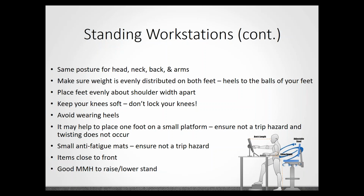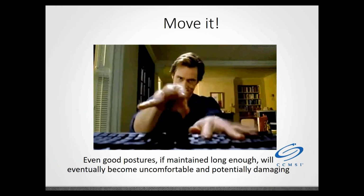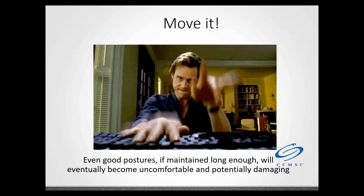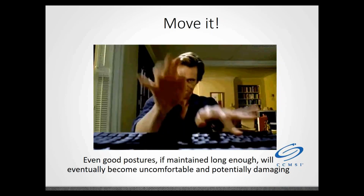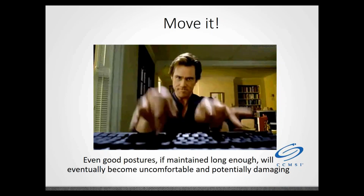Another thing to keep in mind is when you're raising or lowering your workstation, again, sometimes we have to reach way to the rear of the workstation to do this. Use good material handling techniques. Try to keep your spine upright and your knees bent when you're raising and lowering the desk. One last time, make sure you're moving it. Good postures, even if maintained after a long period of time, will eventually become uncomfortable and potentially damaging.